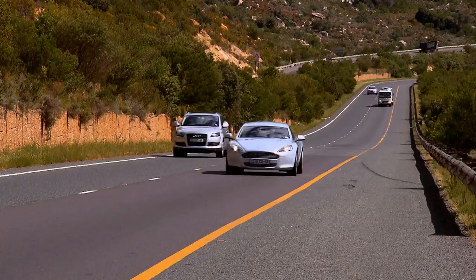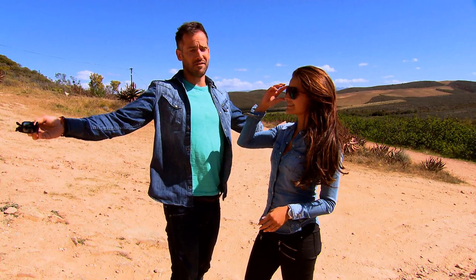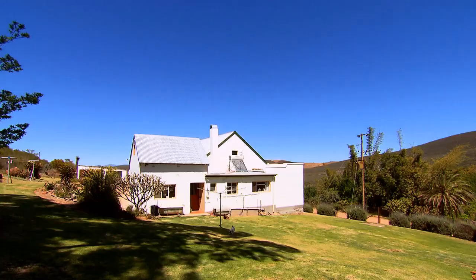Just off the Route 62, we're still cruising in our beautiful car, and I love this part of South Africa. It is so picturesque. We've got these mountains, the farmlands. There's just so much to do. I think it's beautiful here. Most visitors to this region would stop and do wine tastings all day, but because we want to be different, we've decided to harvest our own honey.